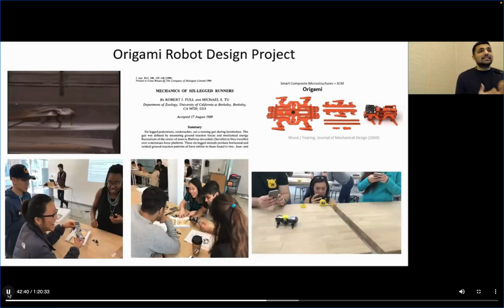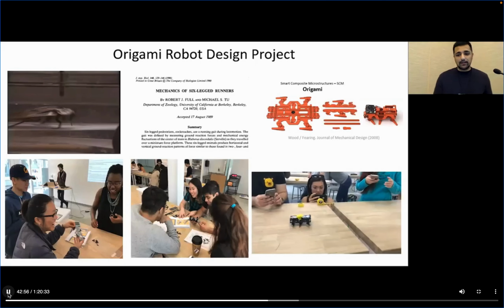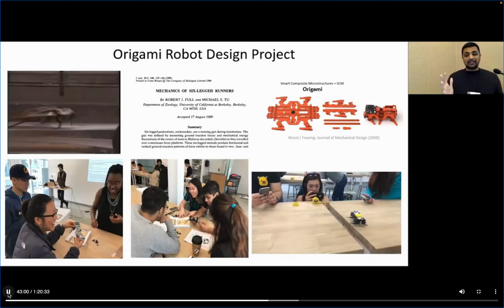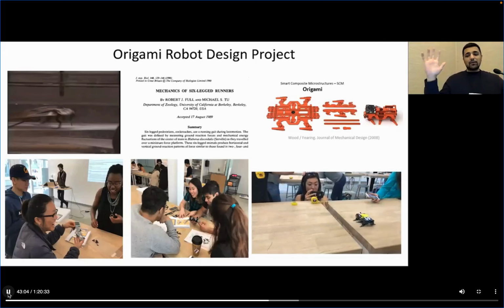Students make the robot, they test it, they analyze it, and they immerse themselves within the bio-inspired design nature of the course. Here's my favorite video of all time of students testing this robot. They're controlling it with their phone here, and they're measuring the gap distance that it can jump between the two tables. Take a look here. This is in slow motion. Clears it. And now they just go, oh.